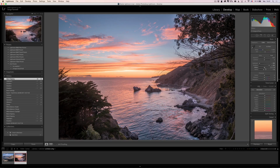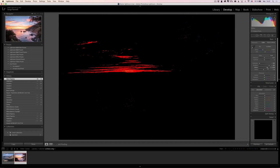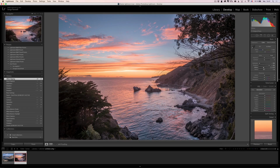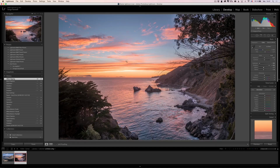And if I press the Alt key and go on the white, I can see that as I move to the right, all you see in red is points which are 100% white. You don't want that much. I usually actually don't want any. I don't want any of this white because it means that these pixels are completely burned. I can handle having a little bit of black but not the white. So with this one I'm going to back it down.